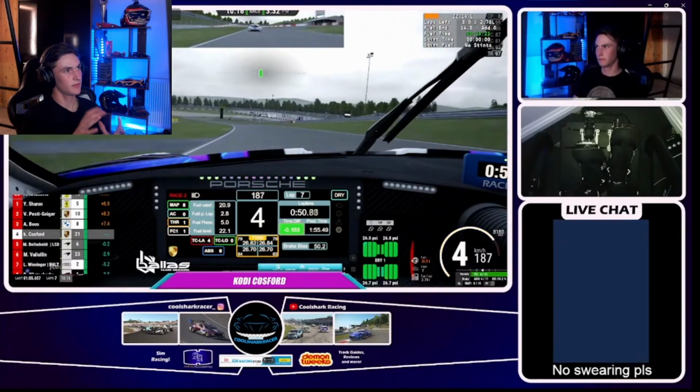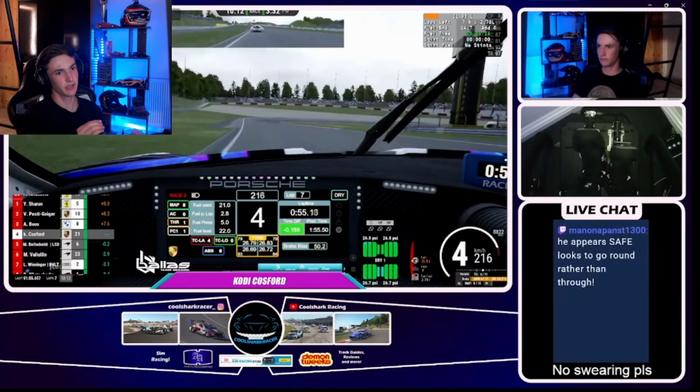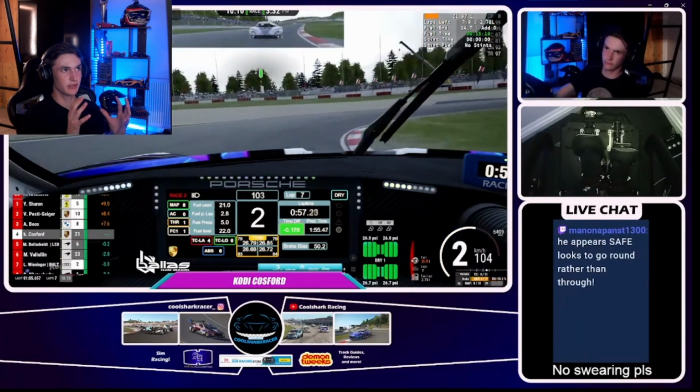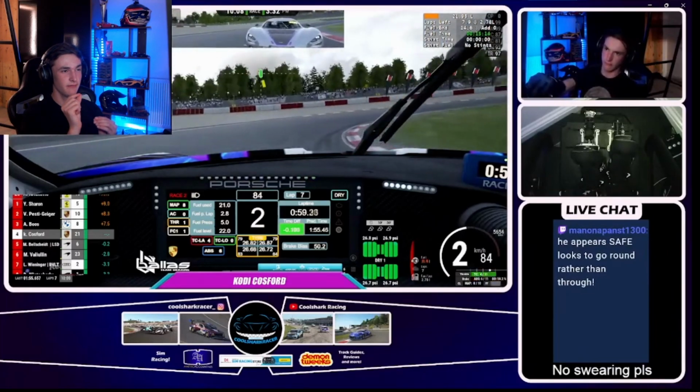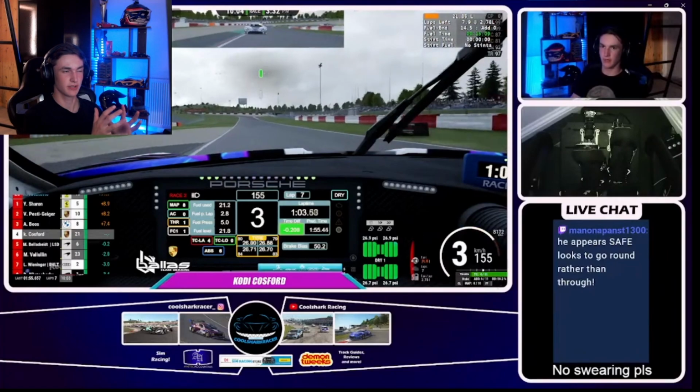So as you see, coming into the next sector, we're still only 0.2 of a second, but we are up on our delta, so we're just trying to focus on ourselves. But as you see here, getting very, very close in the braking zone, but we're just trying to focus on ourselves.